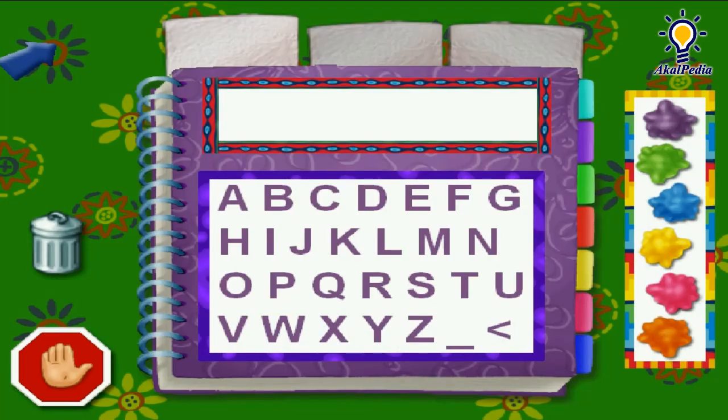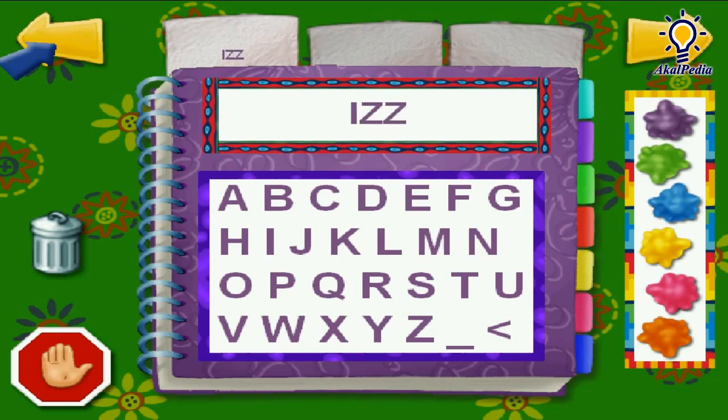Let's take care of a few things before we get started on our adventure. I need your help. First, put your name on your sticker book. Click on the color you'd like to use for your letters. Click on the letters in your name or type them on the keyboard. I, Z, Z, U, L, H, A, U. Kita pakai nama Isul Hak.